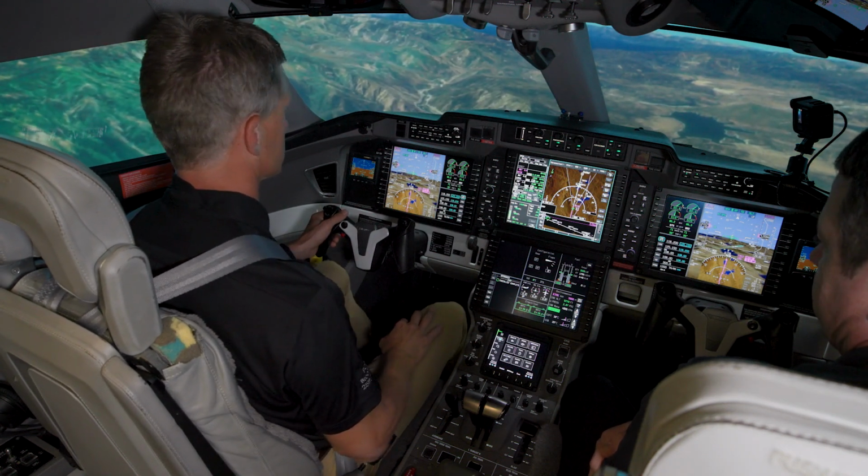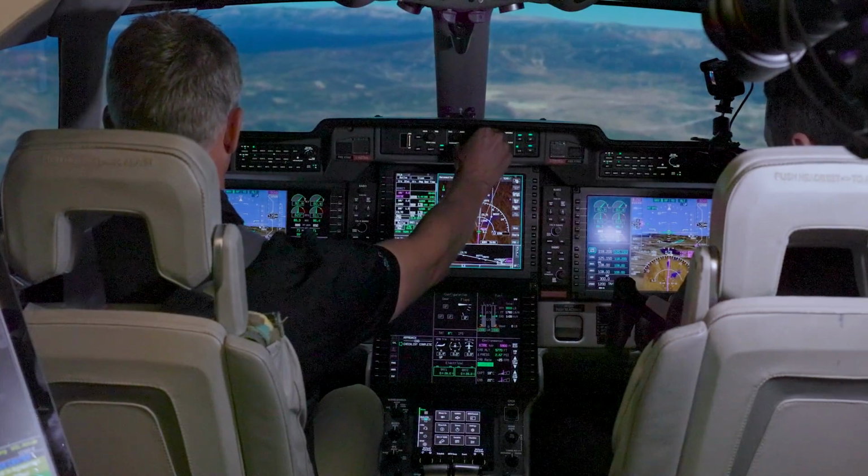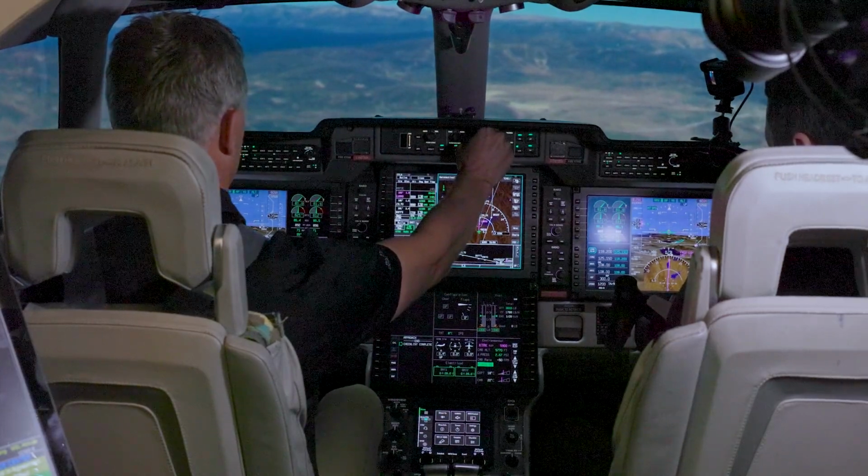Pilatus Jet 6 Charlie Tango, you are cleared the visual approach to runway 20. Heard the visual 26 or 20 6 Charlie Tango.